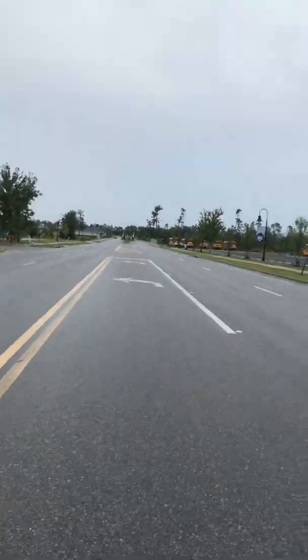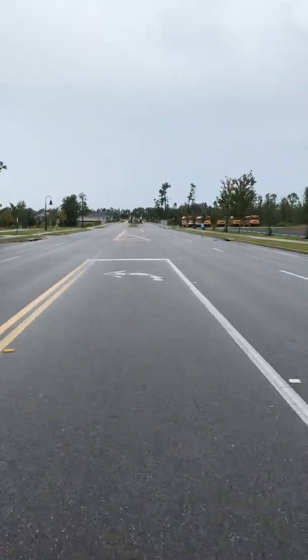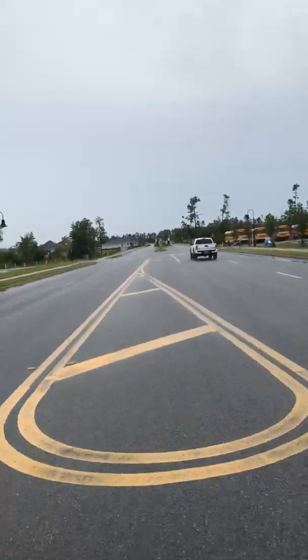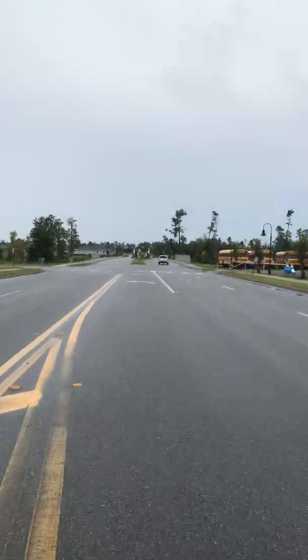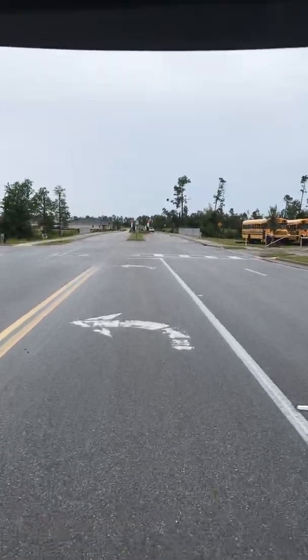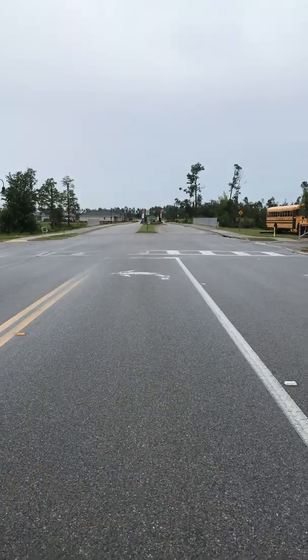All right, let me flip this around for you. I'm on Mill Bayou, driving down and get ready to get in the turn lane. So yesterday I was on the inside lane. Remember what I said yesterday, that this inside turn lane gets you to the gym loop, does not take you to the elementary loop, okay? So don't get on the inside lane here, turn left and expect to get to the elementary school.